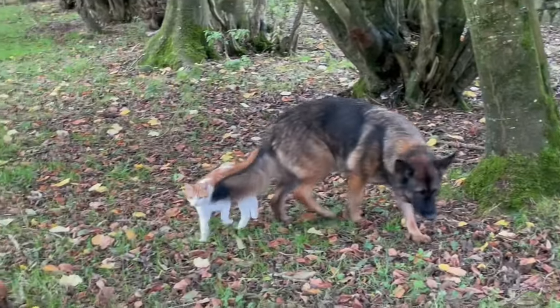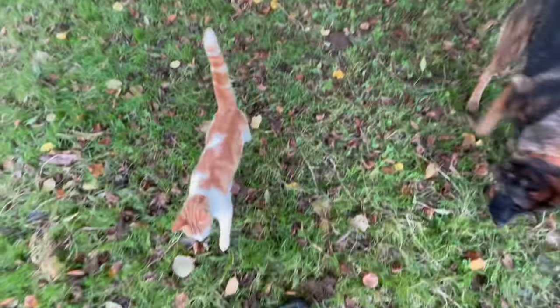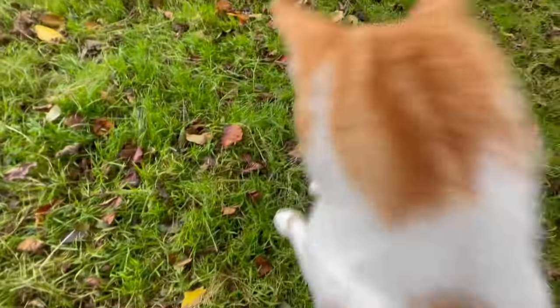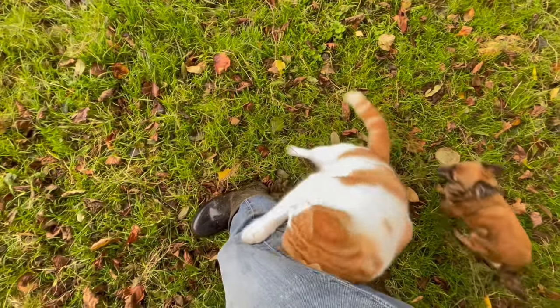And Mustard joined us. Have you come again? Yeah, you're helping with all the farm jobs today, aren't you? Yeah! You beautiful kitty.